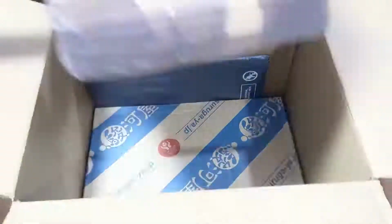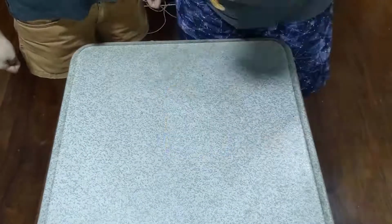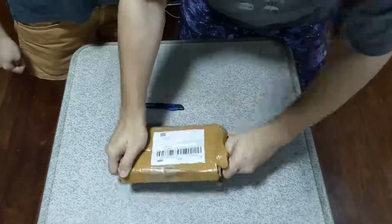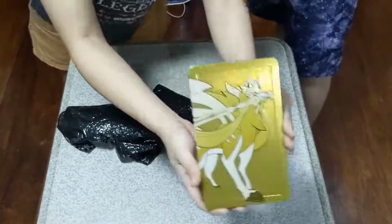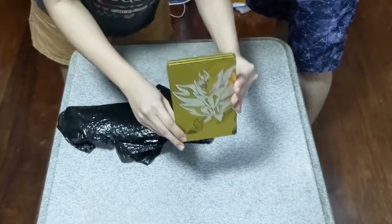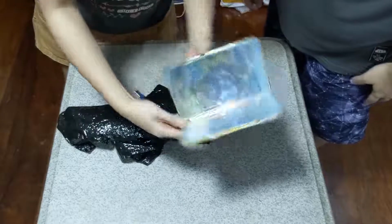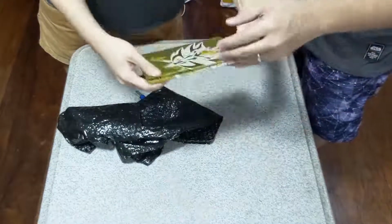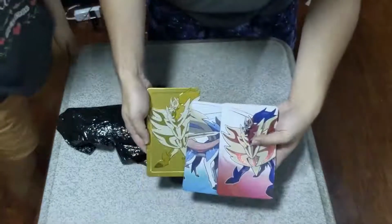Wow, look at that. There's a lot of things in this box. Where did we go shopping this time? So many countries. Now, for the very first box, this is from Indonesia. I actually got a steelbook, the gold steelbook for Pokemon Sword and Shield. Ah, look at that. That's awesome. So glad I have this. And now I have all 3 steelbooks from this game.